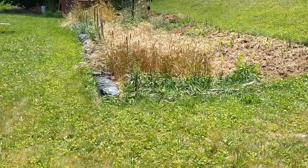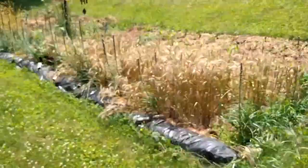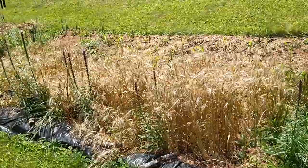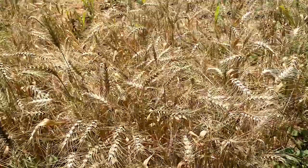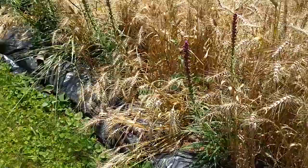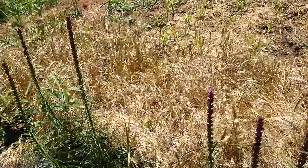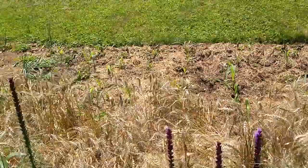Okay, my wheat that I planted last fall, probably October, November, looks like it's ready to harvest. I'll probably try harvesting that later this afternoon. This is my white winter wheat. It apparently is a short variety. I have some corn in the back, and I added a couple blazing stars in front.